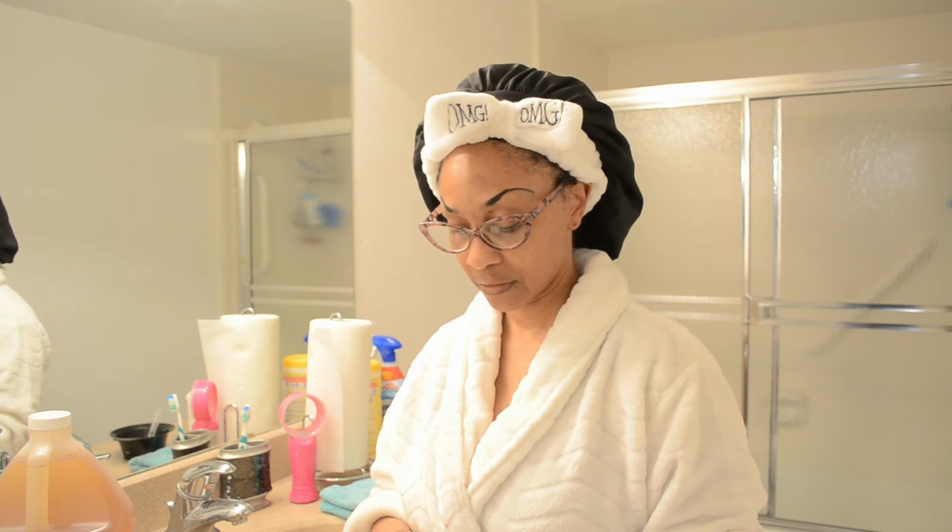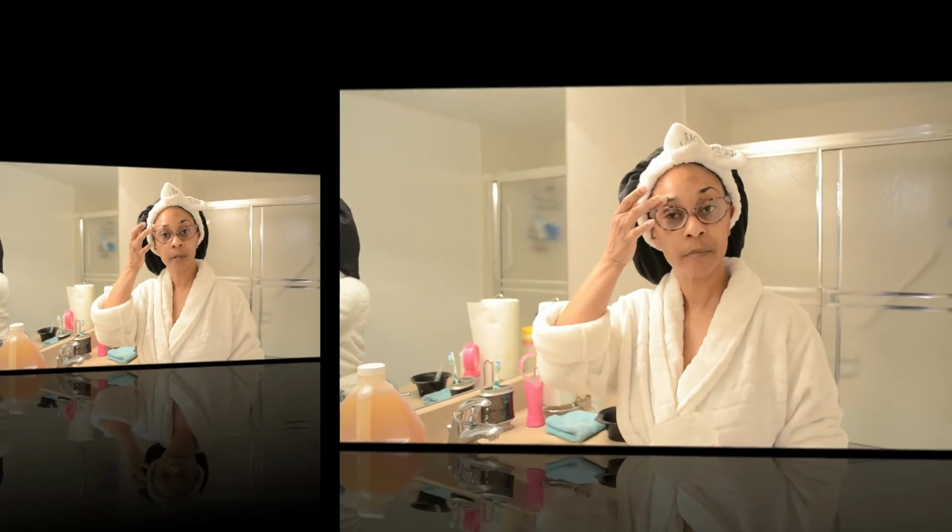And to take my makeup off, y'all, I only use Vaseline. I don't use those cleansing wipes or any of that stuff. Like I said, if it has a lot of product in it, I prefer not to use it. So I just will put a little Vaseline on my eyebrow.